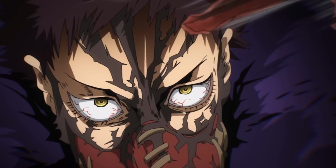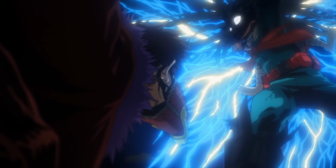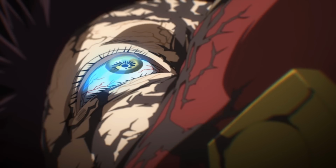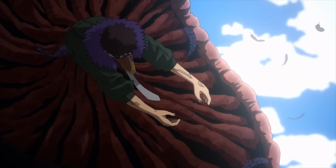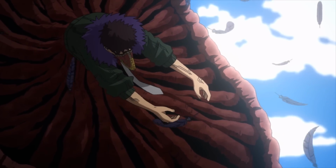Now, just a few episodes ago, we got Lemillion versus Overhaul, which was a highly anticipated fight, and many fans felt let down. There were a lot of still frames and a lot of arguing going on on Twitter about the consistency of this series. Now, just a couple episodes later, with the fight between Deku and Overhaul, fans are losing their minds at this just unbelievable, unfathomable god tier animation.